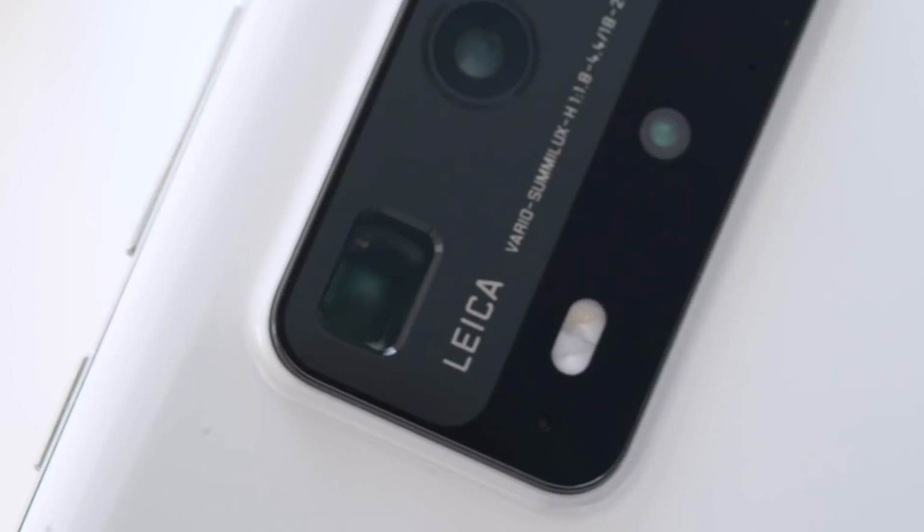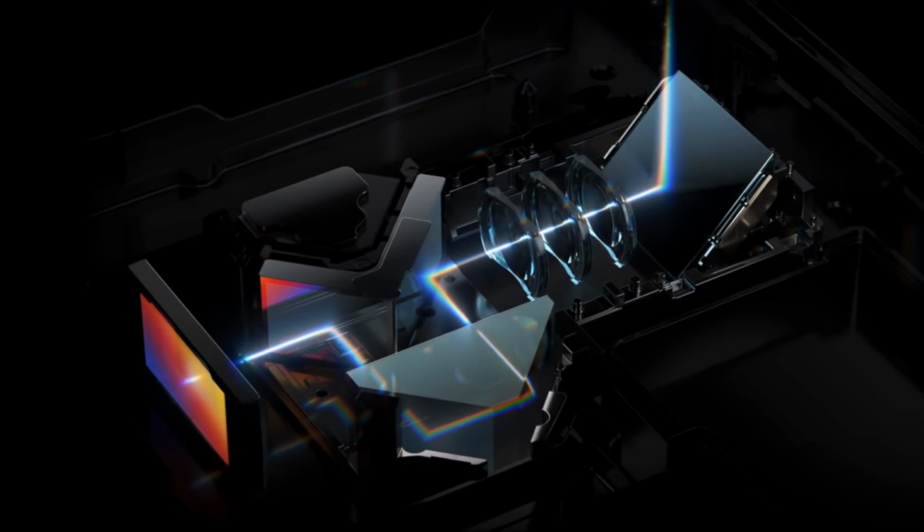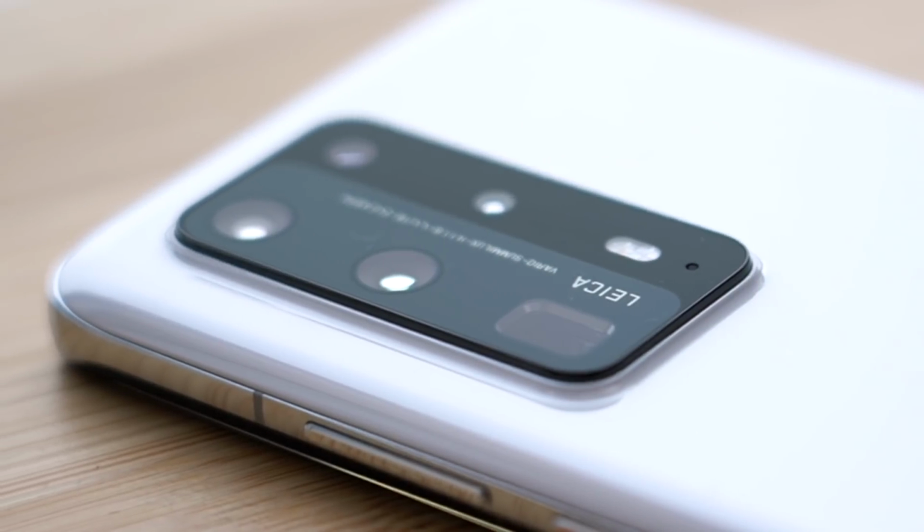The engineering required to pull off this feat is pretty impressive, even if you just look through the periscope to see what's inside. But we'll do you one better by showing you this cross-section. See how the light is bounced through 5 different mirrors? It's amazing how much they were able to squeeze into this small phone, which also makes me think I shouldn't complain about this big camera bump.